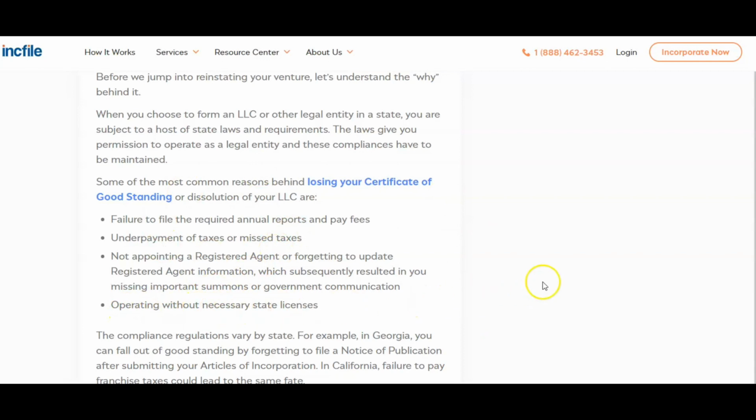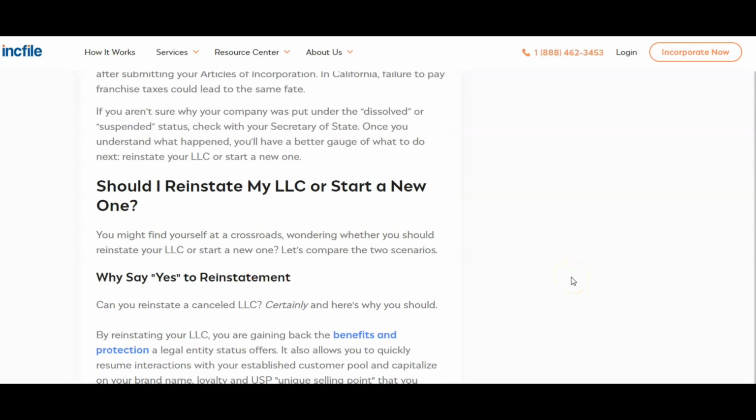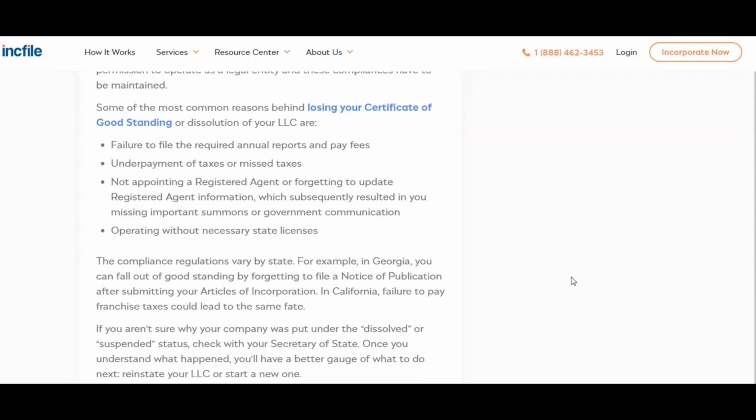So operating without the necessary state license could be another reason. If all your issue is that you did not pay the proper fees when they were due, nine times out of 10, now I am not a tax professional, I am not a business attorney. This information is for entertainment purposes only. Do your due diligence, search your state, because every state law is different. Mine told me that I needed to pay three years back. Although I owed more, they could only collect for the three years from the date that I was standing there.